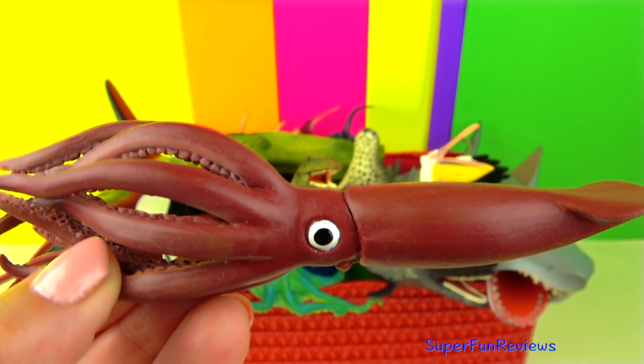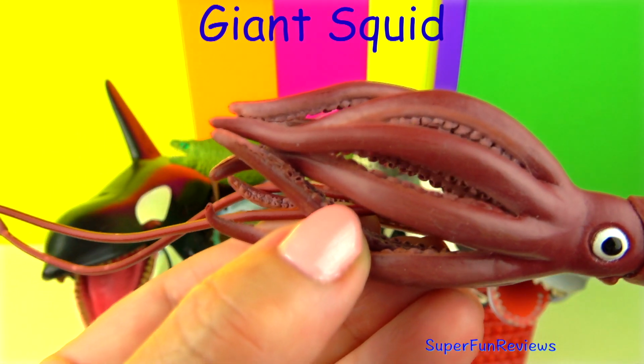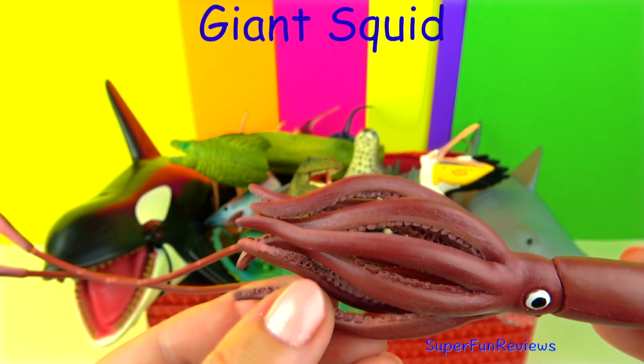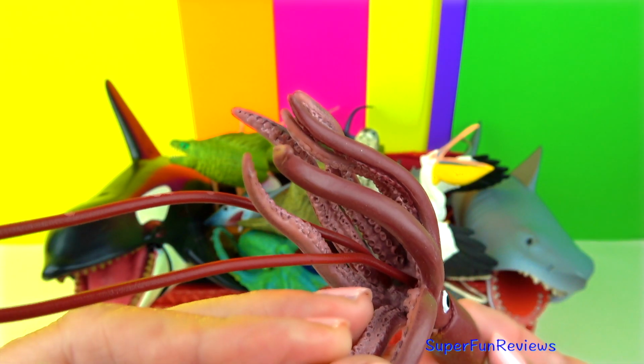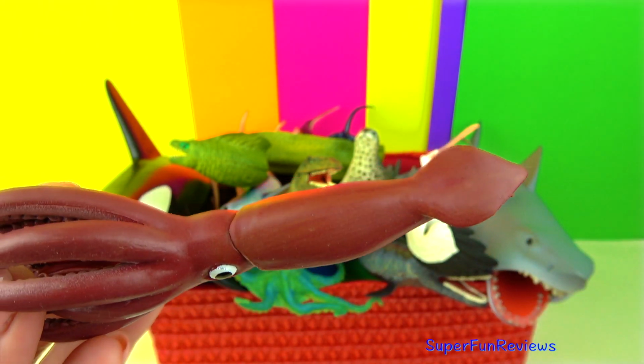The giant squid is a bit of a mystery. The largest one found measured 59 feet or 18 meters in length and weighed nearly a ton. They live in very deep and cold water, which is not easily accessible to scientists and divers.